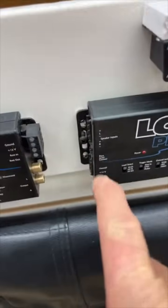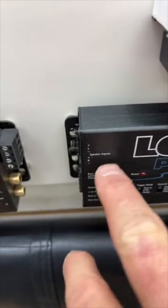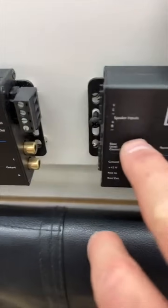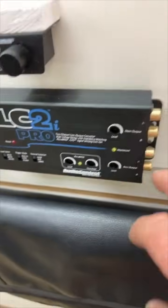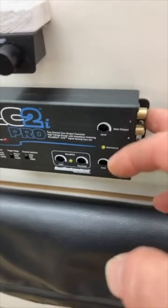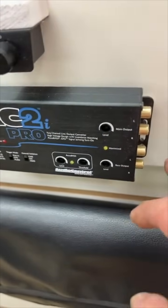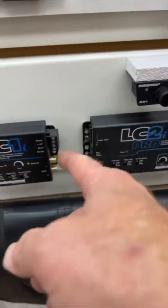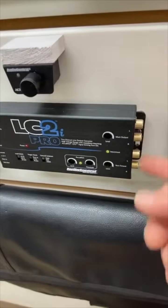Can you run highs and subs together on an LC2i? LC2i has the same outputs as an LC2i Pro. Here's the LC2i Pro here. If you have a full range input, it doesn't matter, the outputs are the same. If you have a full range input coming into the device, they both have outputs. So the difference is this is a full range output here. This one has the ability to do Acubass, and that's basically it. So yes, if what's coming in is full range, you have two outputs. You can do whatever you want with it.